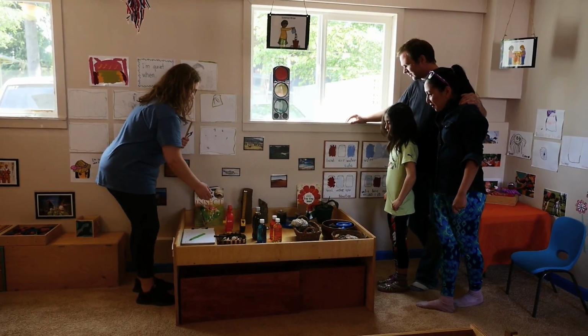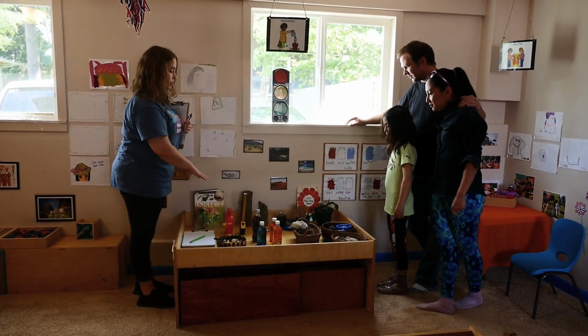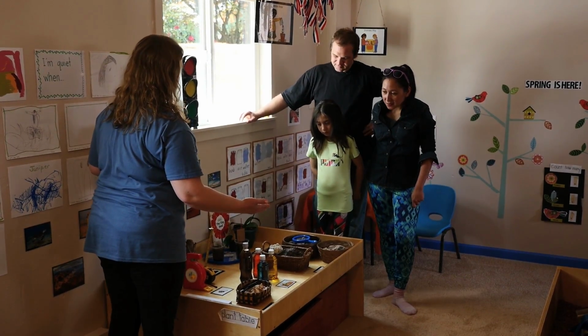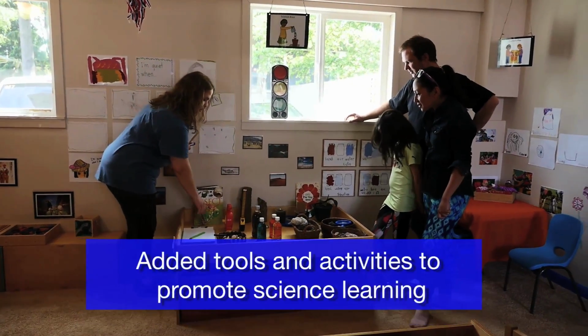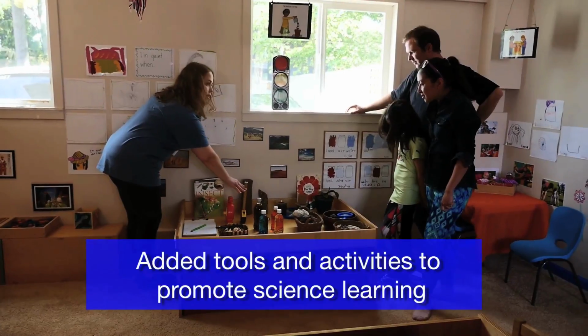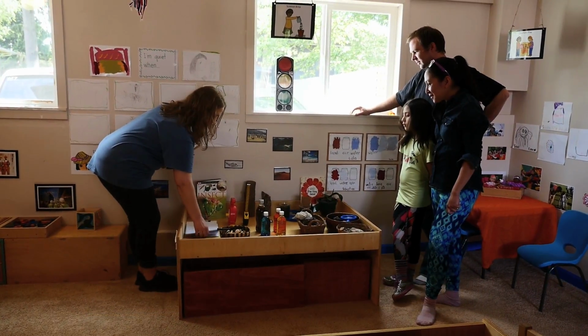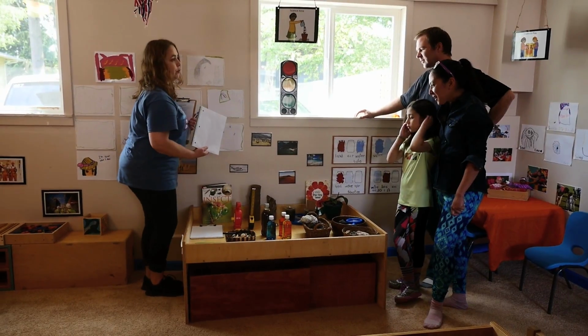We also added, this is actually an activity over here, so that might need some instruction in the morning when the kids first come in. The idea here would be to encourage the kids to use these measuring tapes to measure the different materials, and they can jot down what they found out either on the clipboard or in a notebook.